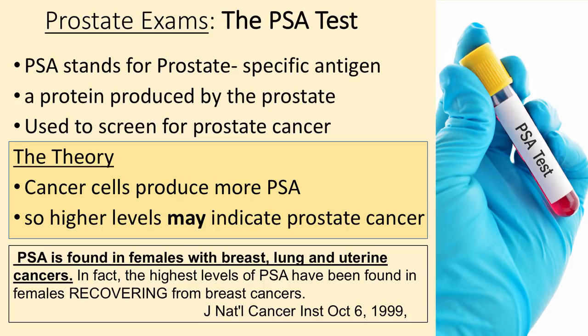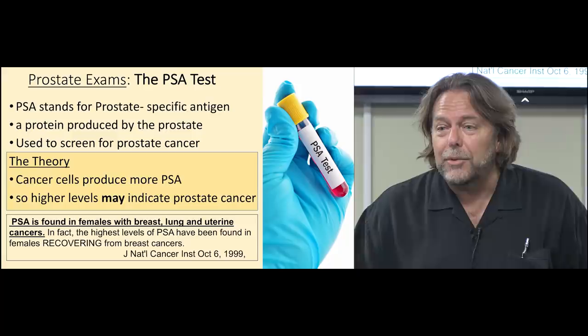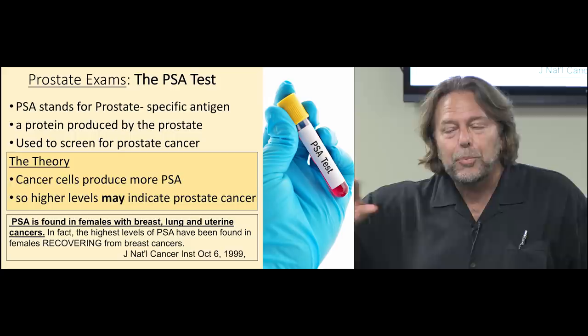So now, what's the test? The one test that people have come up with is called the prostate-specific antigen, or PSA test. PSA stands for prostate-specific antigen. Now, survey says, would that be specific to the prostate? No kidding, that's a friggin' name, right? Well, it's not. This is the primary thing they use to screen for prostate cancer.